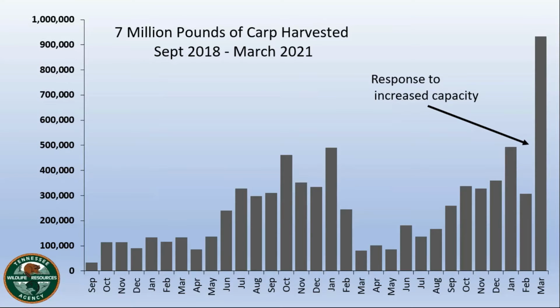And that takes a lot of work. Commercial fishers, they can go fish for catfish, they can go fish for smallmouth buffalo or other commercial fisheries. You have to make it worth their time. And you can see kind of a response there. And a lot of this is due to federal aid that increases the capacity to remove. Next slide.